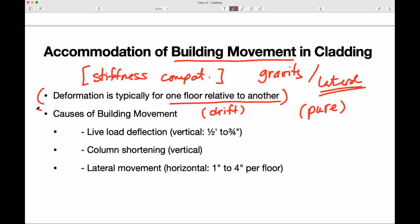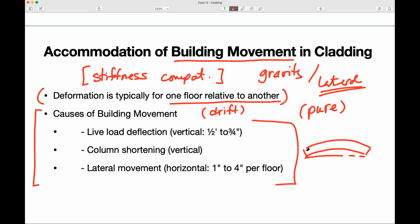But if we break down what causes building movement, not only the dead load, but generally the dead load has already been accounted for once the building becomes occupied. That's why some beams would have camber to them, such that when they're put in place and holding all the dead load, their deflection is not as accentuated.